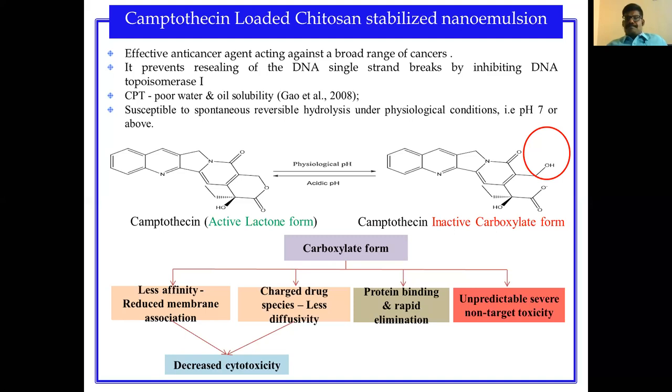This active lactone form, under physiological conditions, undergoes hydrolysis and is converted into a carboxylate form. That carboxylate form leads to less affinity and reduced membrane association, and it induces a charge in the drug molecules, so less diffusivity will occur. In turn, the cytotoxicity of camptothecin is reduced. Another problem with the carboxylate form is unpredictable non-target toxicity, as it binds quickly with proteins and is rapidly eliminated from the body.